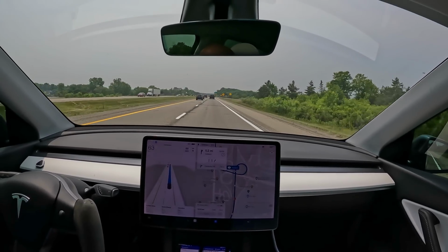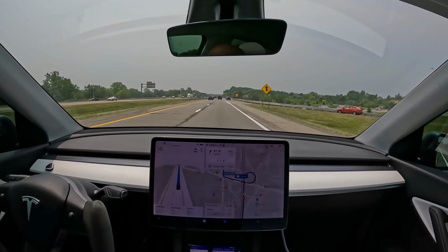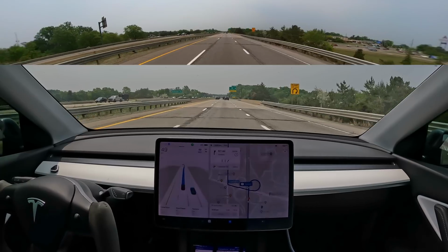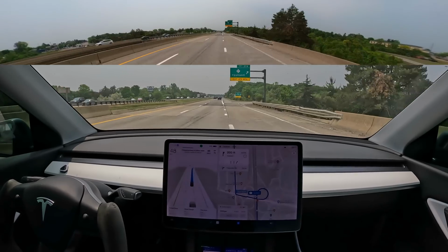All right, so coming up to our exit here can be difficult. Slowing down to 55, I'm kind of iffy on that one, but this is a combination on-ramp and off-ramp. So the cars are merging on while we need to merge off. So we got the turn signal. We're moving over, so that was handled pretty much perfectly.